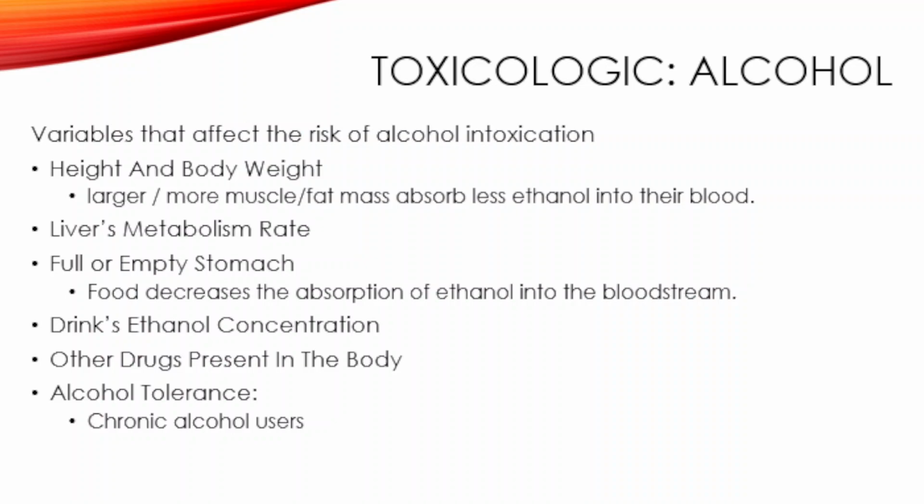And then it also depends on our innate liver's metabolic rate. So some individuals just metabolize slower from the liver based on some inherent gene responses that they have. Whether the patient has a full or empty stomach can be a determining variable there. So food decreases the absorption of ethanol into the bloodstream.